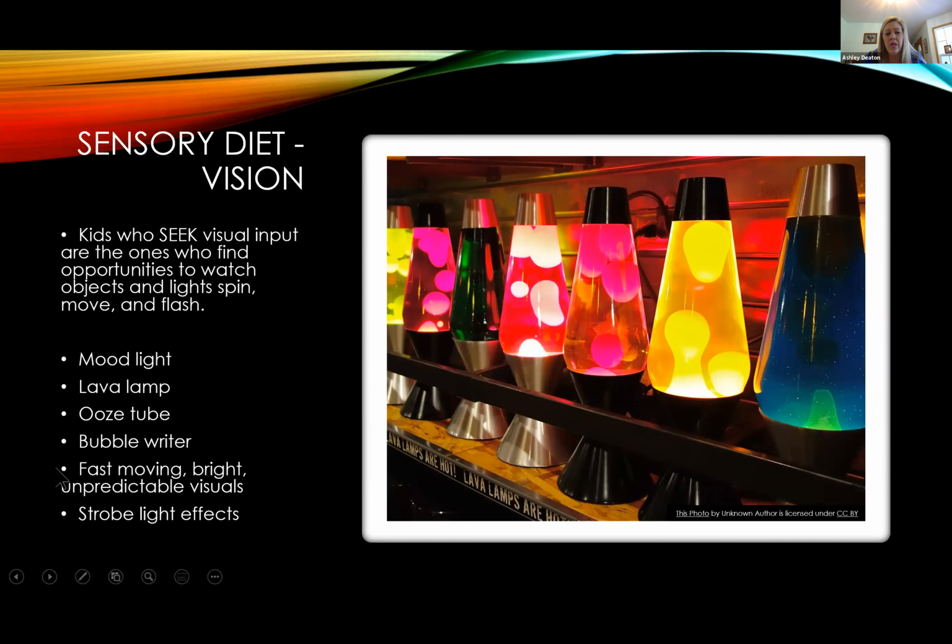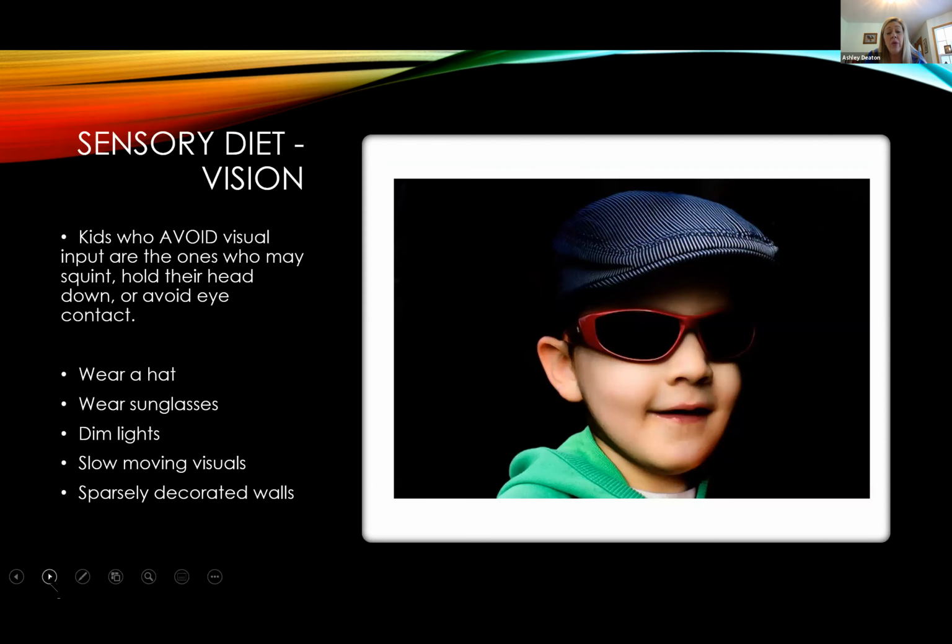So I've listed some things that we use with them, but they usually like fast moving, bright, unpredictable visuals. Strobe light effects for some kids are things that they look for. Those are your kids that a lot of times will really enjoy video games or fast moving cartoons, because they're getting those bright, unpredictable visuals as they're watching that. We also have the opposite end of the spectrum. We have kiddos that avoid visual input, and those are the ones that might squint. They might hold their head down in an environment where they're visually overstimulated. They might just avoid eye contact altogether.